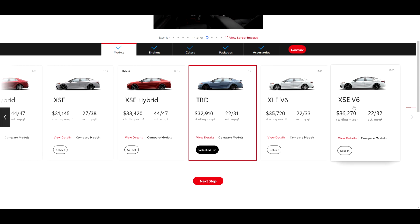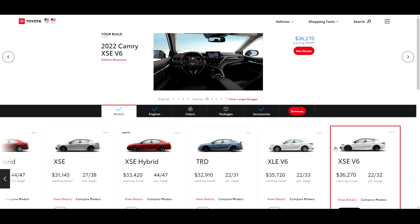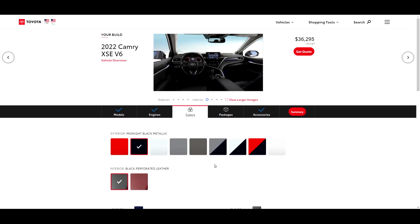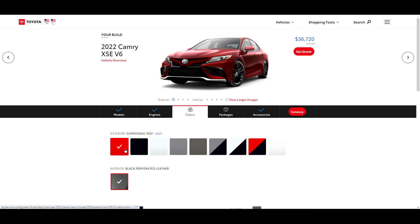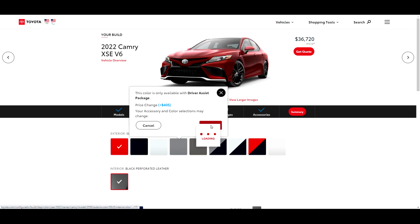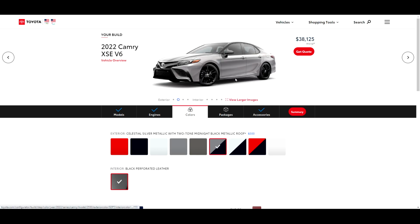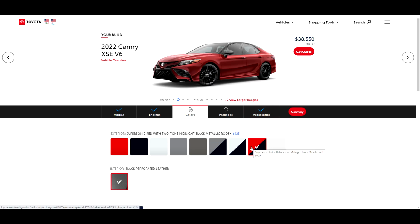What I'm interested in is the XSE with the V6, and let's see what this has to offer here. So engine, obviously V6 right there, but we have plenty of color palettes to look at. So we have the red once again, we have the same base colors, etc. We have the different options through there, and then of course we've got the black roof there, which makes it look absolutely beautiful. And there it is. Beautiful car, V6 XSE.